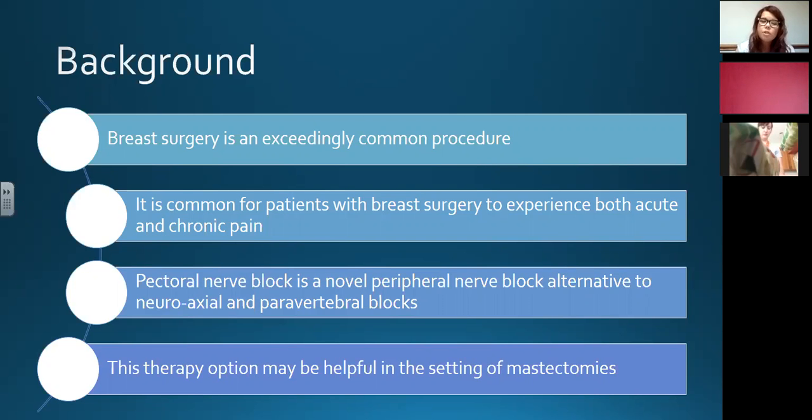Now, conventionally, most approaches are going to be utilizing the paravertebral blocks prior to initiation of surgical intervention in these mastectomy patients. However, more novel therapies are being utilized with the peripheral nerve block as an alternative, and we're going to talk a little bit about the modified pectoral block specifically today.